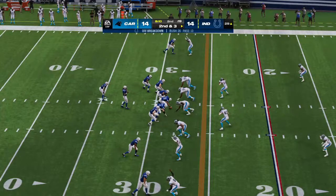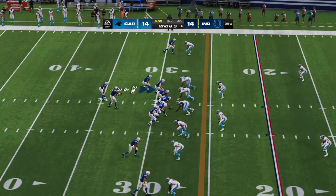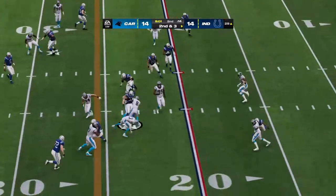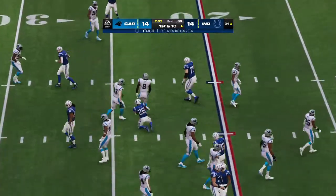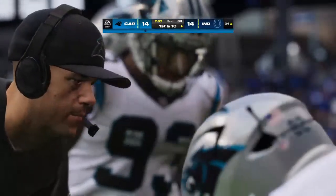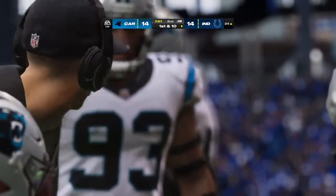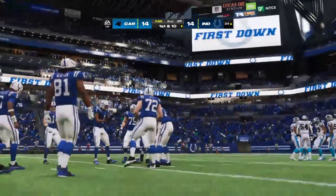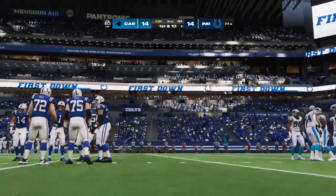From the 29, here's 2nd and 3. They give to Taylor out of the gun. And they'll be inside the 25 now at the 24. 102 yards rushing here for Taylor. He's got a 1st down. This guy's well on his way now to a big game on the ground. It's another good run there. Puts him over the century mark in yardage, and we're still in the 2nd quarter.